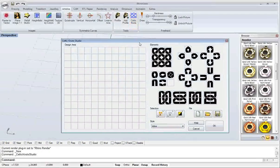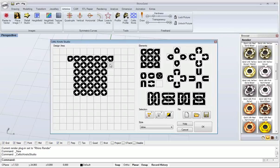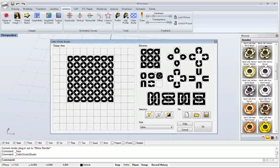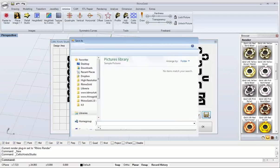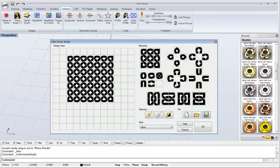We come to Celtic nodes, and here is our design area. It's very simple. We just need to click and choose the element that we want. Also, we can press the Control key. This one, this one. And the idea is we can save these patterns. We can click here and save my pattern.